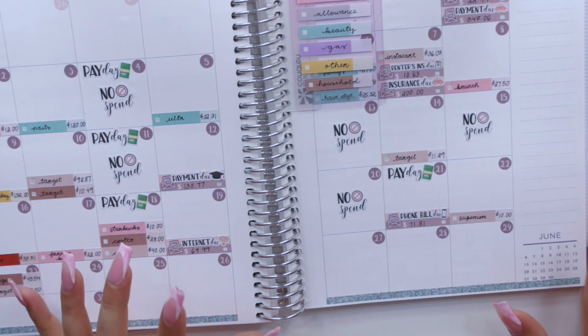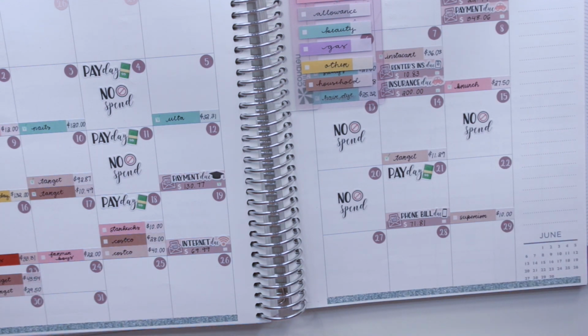I know a lot of people have different opinions on financing phones or paying them outright. Personally, I don't see anything wrong with financing phones, and I will just give you guys my little spiel really quick. I used to work for T-Mobile, so I used to sell phones, sell phone lines, and all of that.